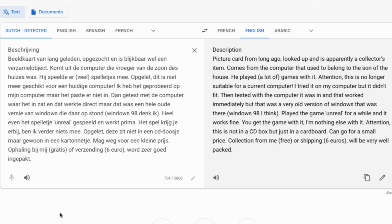Now, so this guy finds a computer with a video card, decides to pull the video card out, and install the video card in his computer, only to realize that it doesn't fit. He then puts it back in the original computer, finds out that it works, and decides to play a game, Unreal, on it, and concludes that the video card is working fine. So imagine that.